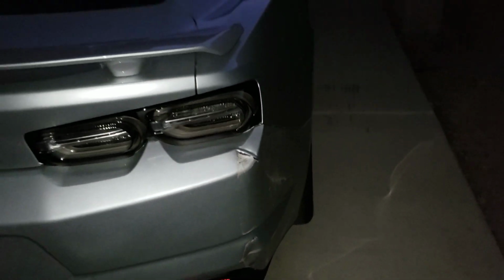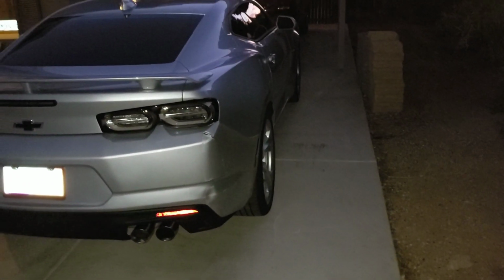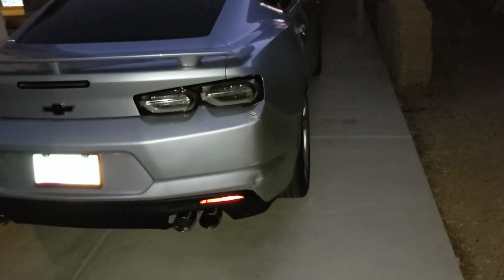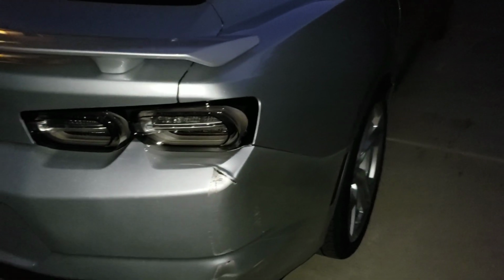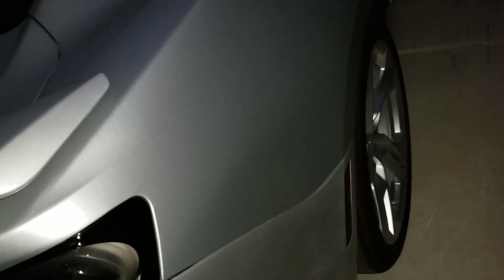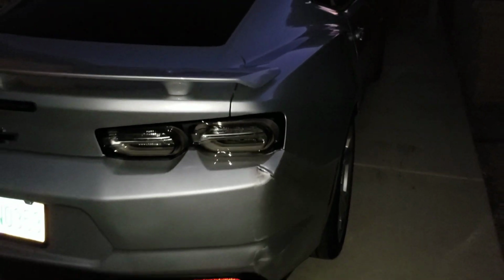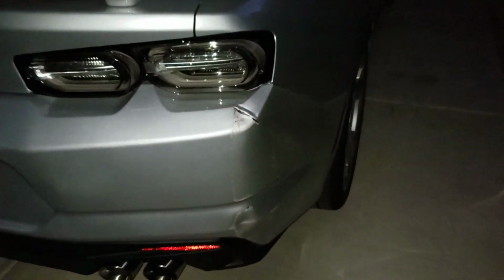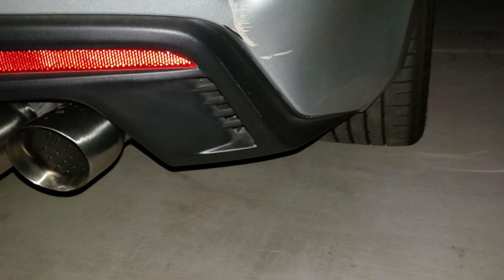So pretty much, I was in a bad mood, in a rush. I was backing out of a parking spot that someone else wanted, and I backed right into a dumpster pole. And thank God I wasn't on the gas, because I probably could have done some more damage, like breaking the taillight and actually doing some body damage to the metal panel itself. But since I was kind of just rolling backwards, I just got the bumper scuffed. This black plastic molding that goes around the exhaust right here.